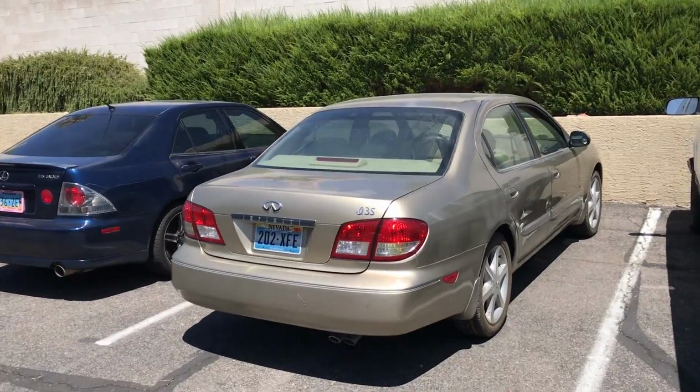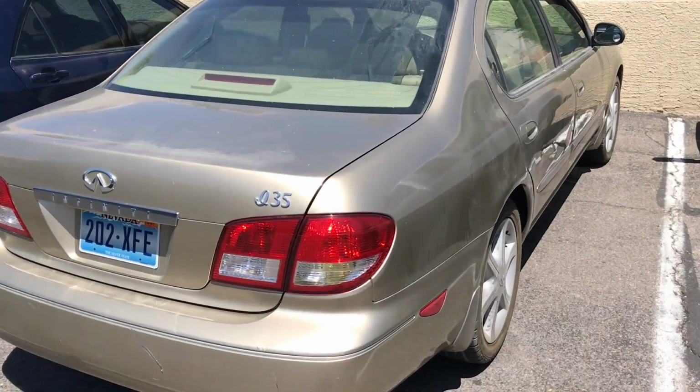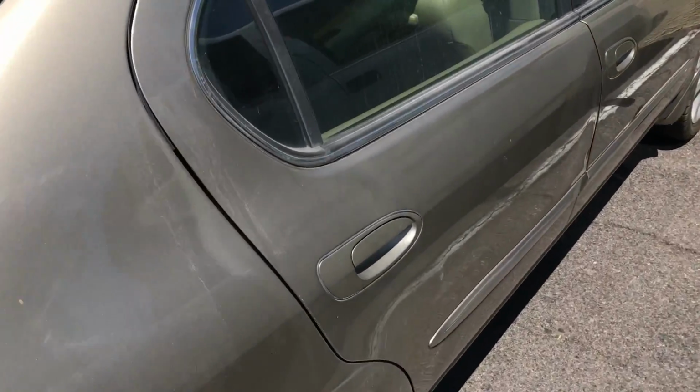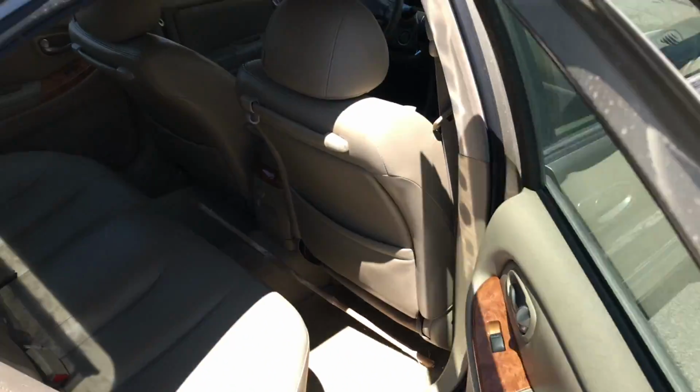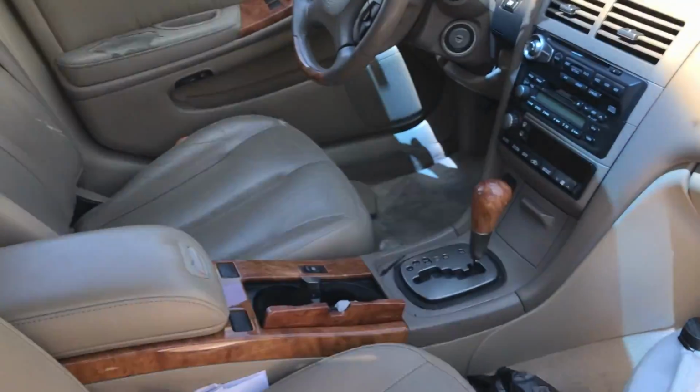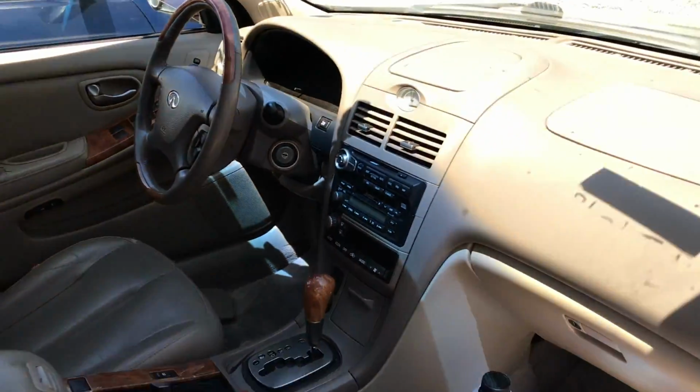What's up, guys? We are back with another update here, man. We have the Infiniti i35. Actually, this thing's been sitting since the last time you seen it. I haven't even worked on it, so today I'm actually going to grab the parts for it, and then maybe we can get this thing changed today. If not today, we'll definitely get it changed out tomorrow.